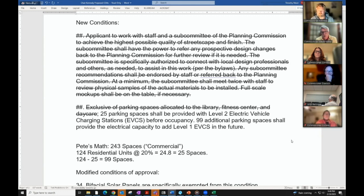I do also want to question whether or not level one chargers are really useful. I've owned an electric vehicle now for 10 years, and level one charging, I did it once and it was unbelievably painful and slow and basically useless. So I really can't support it, frankly. I just can't support adding level one charging. It's a waste of capacity.